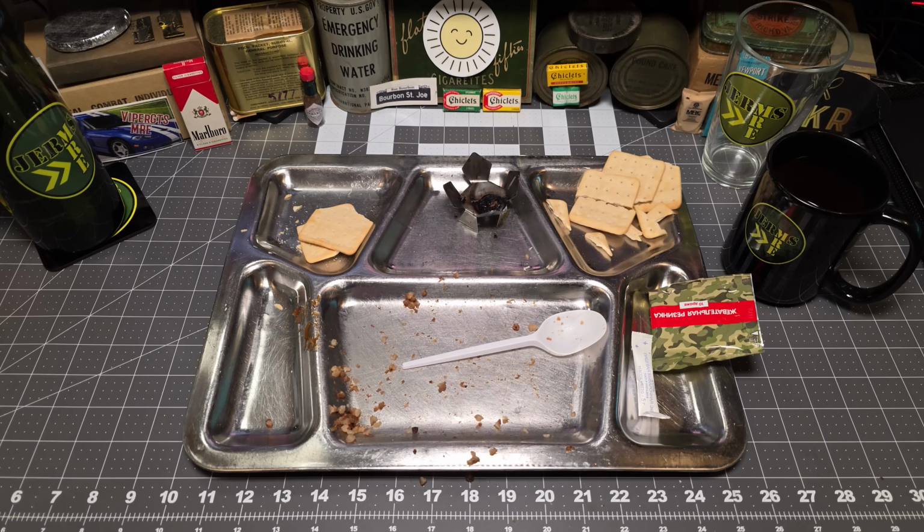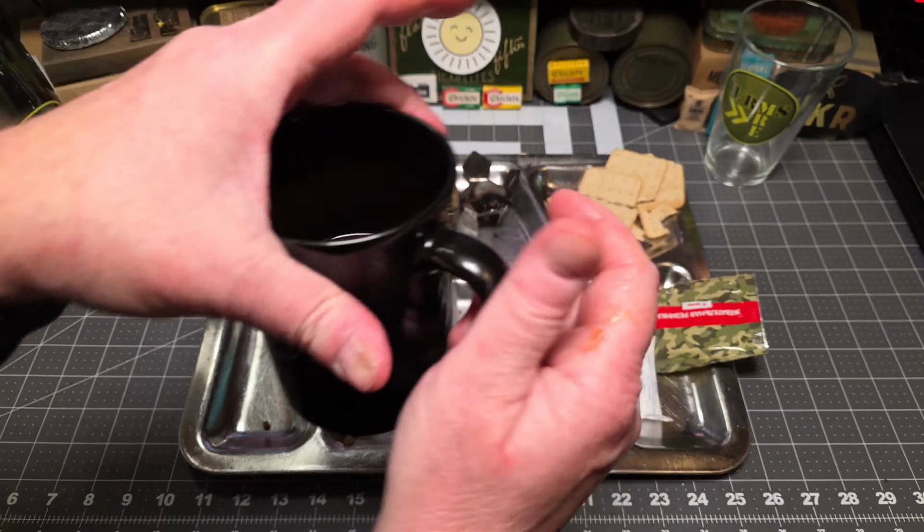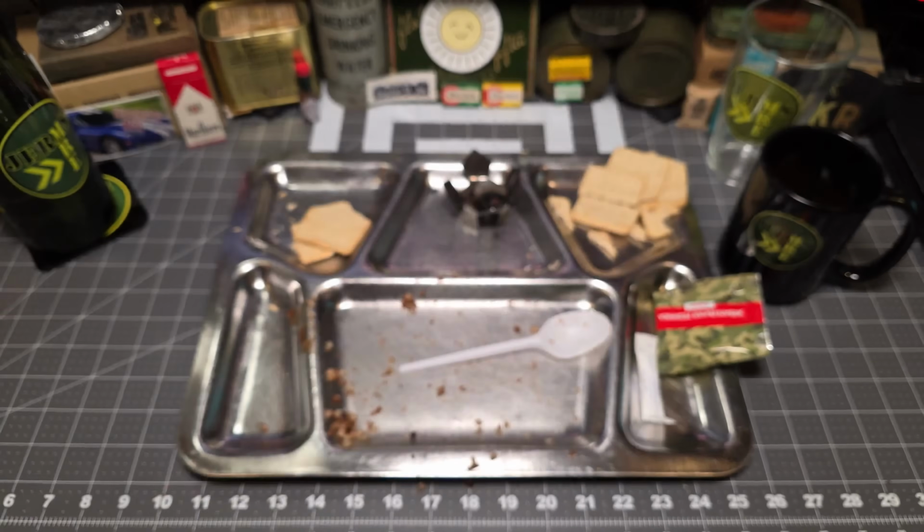Last bite of this goodness. Drink some coffee with that. Got so caught up in how good the apple butter was, forgot to add coffee with it. It's a good combo, but I don't know why I put sugar in my coffee. I never put sugar in my coffee, so I don't know. Don't know why I did it, but it's all right.